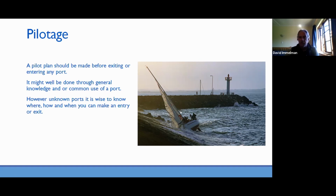This is a common sight, by the way, in Cape Town. There's a current that comes out of the harbour and it sticks the guys on this beach here very quickly. It's not uncommon. And the tugs come out, pull them off, and off they go again, because the southeaster just pins them there.